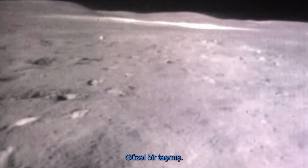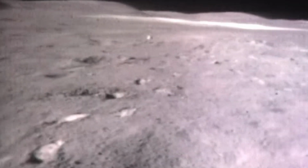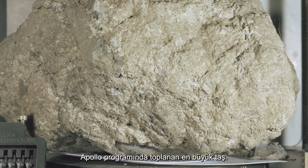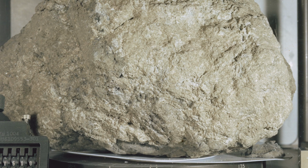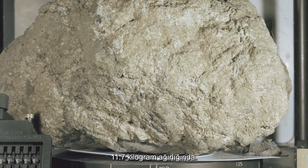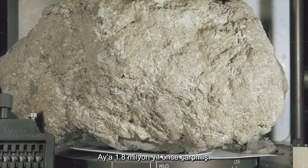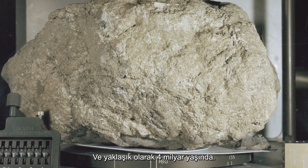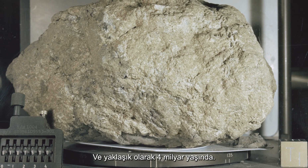That was a good guess. Good show. They named the rock Big Muley. It is the biggest rock sample in the Apollo program. It was 11.7 kilograms. It hit the moon 1.8 million years ago, and it is approximately 4 billion years old.